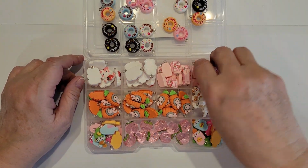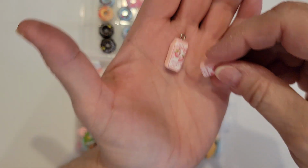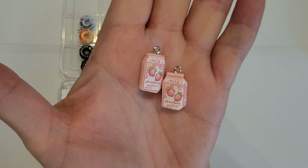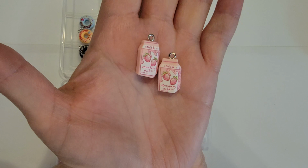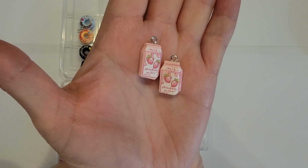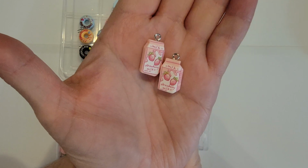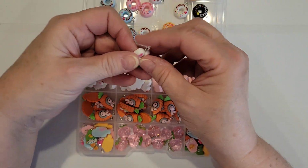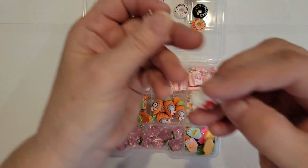I bought 2 packages of these very cute strawberry milk cartons. Look at those. Aren't they adorable? Perfect for spring projects. Would have been nice for Valentine's, but we're past that now. But those are adorable. And then I picked up a pack of these little bunnies.